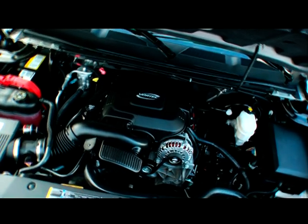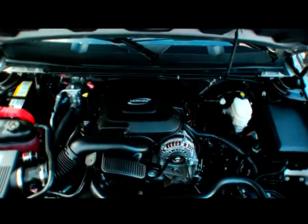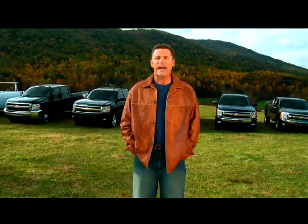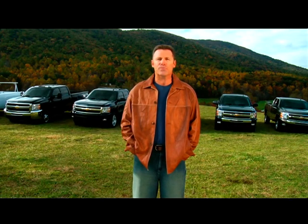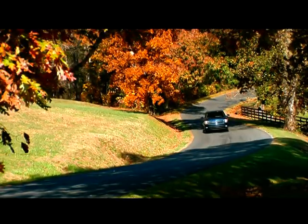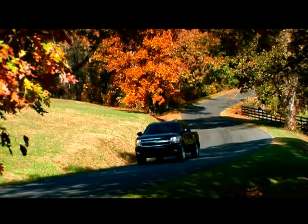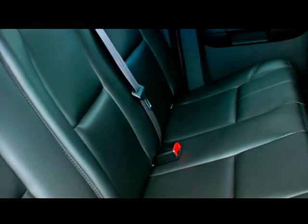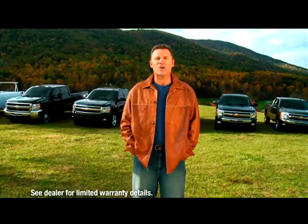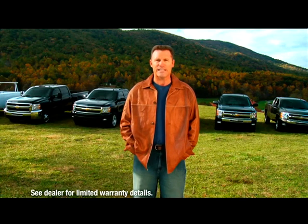It has an engine that offers 315 horsepower and 20 miles per gallon highway or better. Engineering that surrounds you with 360 degrees of safety. An all-new frame and chassis for a smoother and more capable ride. New levels of comfort, refinement, and functionality. And it's all covered with the best warranty in its class.